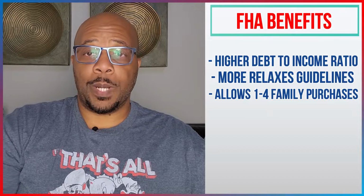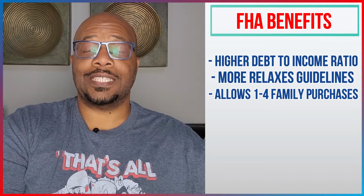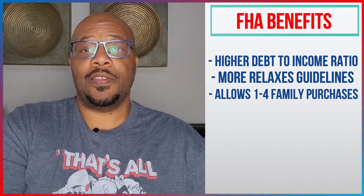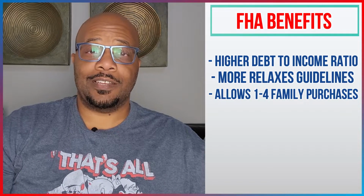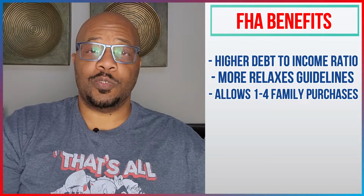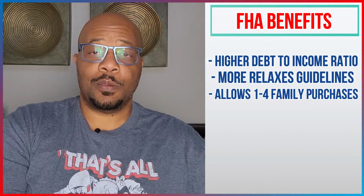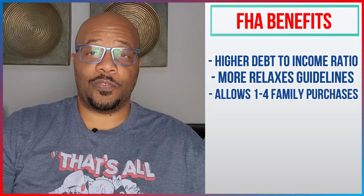Also, a bonus is they will allow for you to utilize the projected rents for each one of those units. That's a way to get into a property and earn some additional income, but you do not want to go to your lender and ask for an investment loan using FHA. That's not what it is. It's an FHA primary loan that will allow for you to purchase up to 4 families.